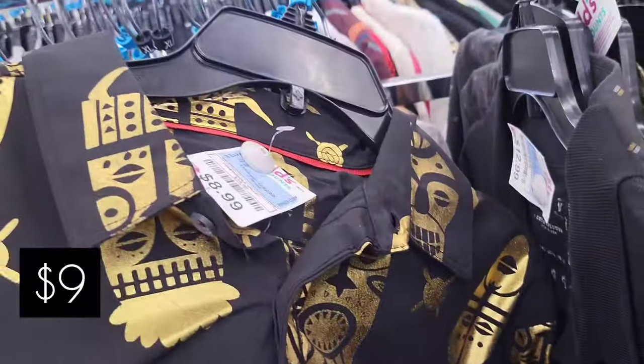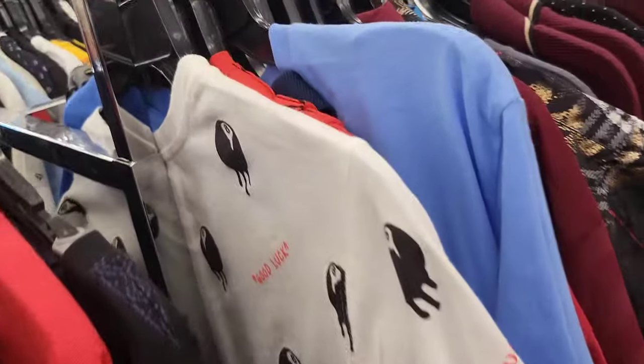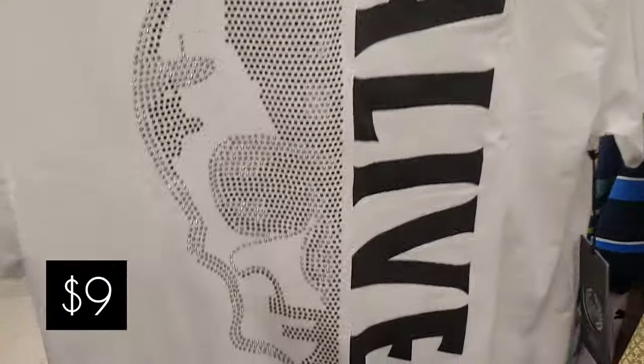Here's a black and gold shirt. If this is your style, if you needed to have something black and gold, there you go. $9. And I see this, what is this? Oh, okay, alive. So there's half a skeleton, studded, kind of rhinestone or studded, $9. And then the big alive on the other side. It's a nicely made t-shirt.